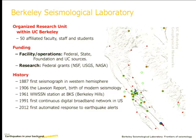In 1991, we began the first continuous digital broadband network in the US. So it used to be that you would record earthquakes on pieces of paper, and then if I wanted to research a particular seismogram, I would write a letter to an observatory, and they would mail me a microfiche of some event. It's gotten a lot better. Right now I just go on the internet and I say I want this thing. And that was started, at least in the US, by us. We started keeping continuous data, and it was digital.